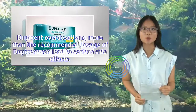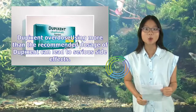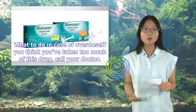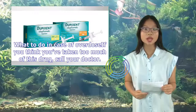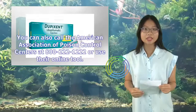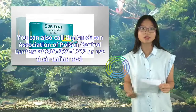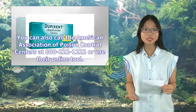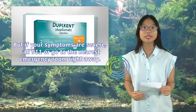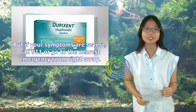Dupixent overdose. Using more than the recommended dosage of Dupixent can lead to serious side effects. What to do in case of overdose. If you think you've taken too much of this drug, call your doctor. You can also call the American Association of Poison Control Centers at 800-222-1222 or use their online tool. But if your symptoms are severe, call 911 or go to the nearest emergency room right away.